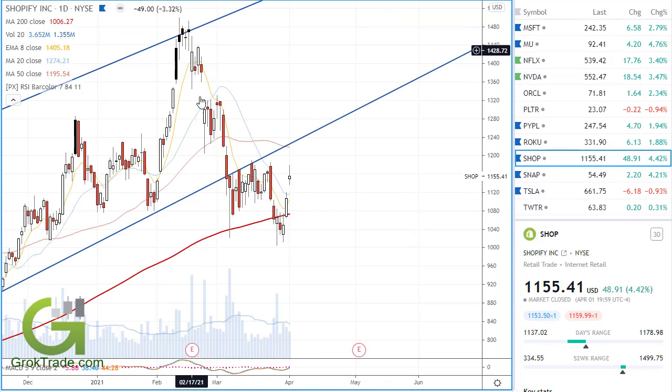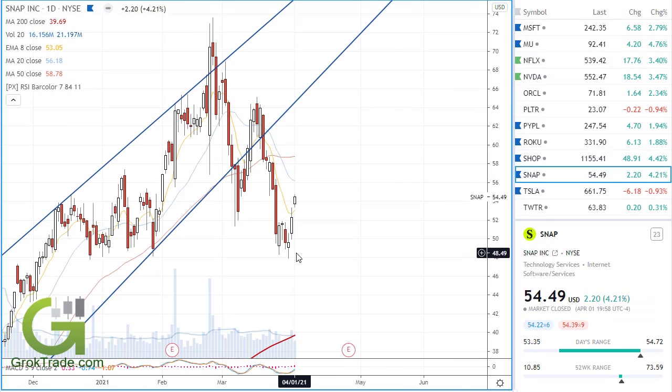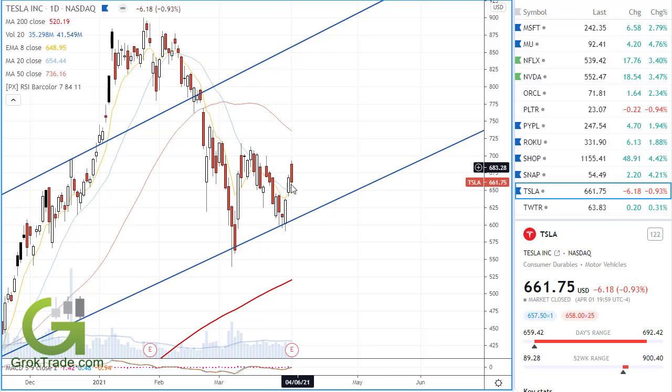Shopify is really taking a lot of damage. This is just pulled back. It's chopping, to stay away from. Snap took a ton of damage. It's trying to rally back. Stay away from that.